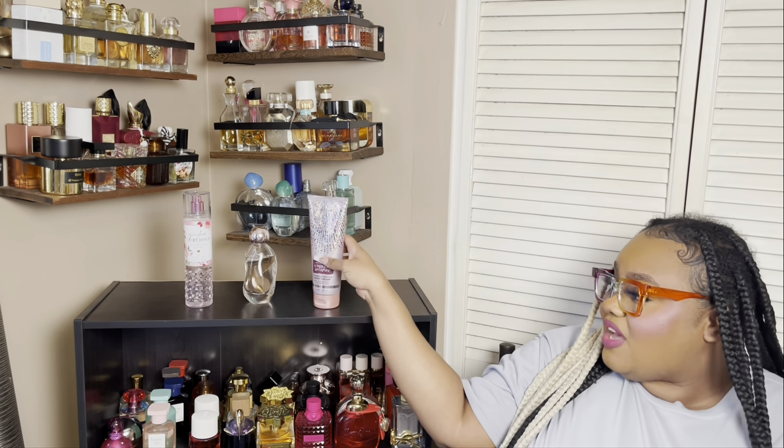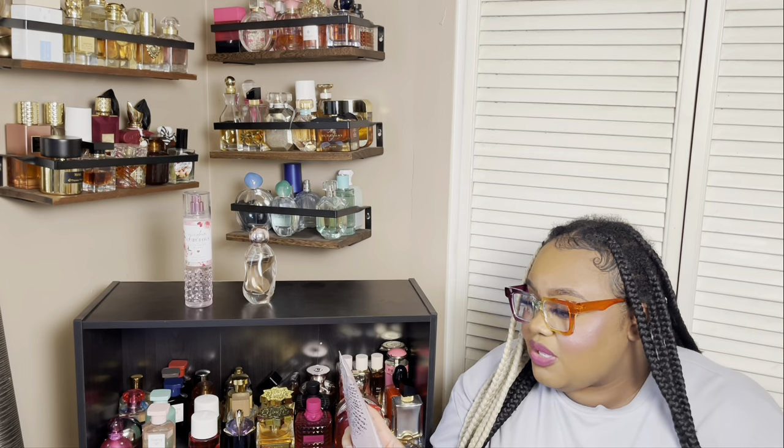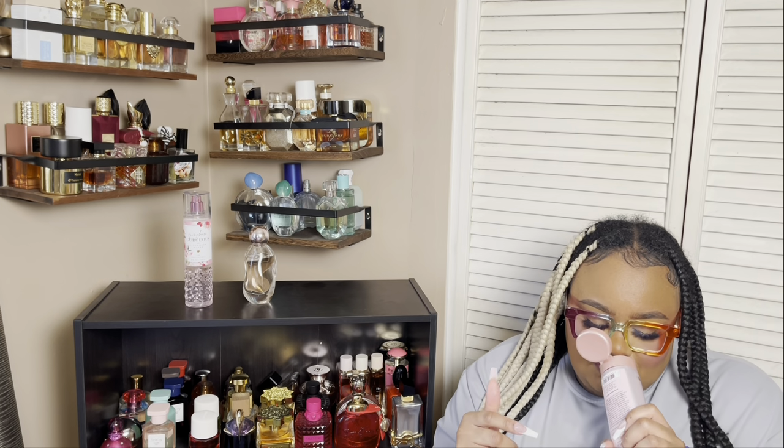So I use 1,000 Wishes. I will post the notes again, but I use 1,000 Wishes underneath it. The notes in here are pink Prosecco, sparkling quince, crystal peonies, gilded amber, and amaretto cream. It's been a minute since I wore 1,000 Wishes. Oh my God, I had a scrub and I finally ran out and I'm just so upset. I need that body scrub back in my life.